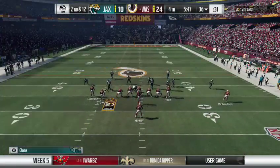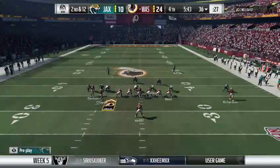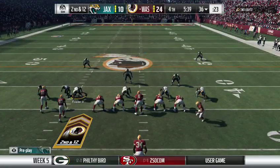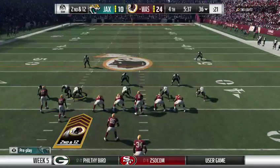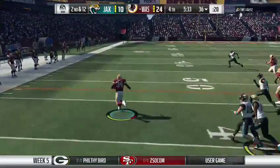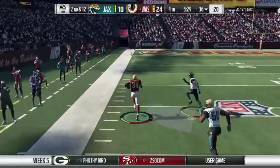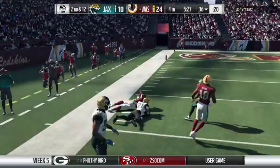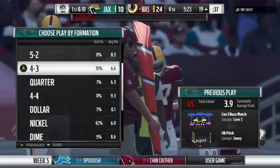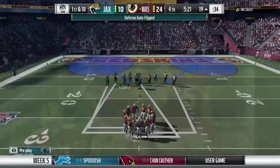Get ready! Do jet! In motion, the tight end Reed. Now they'll run it on the toss. Room to run past midfield. And he makes it all the way down to the 19. Big yardage that time for the Redskins. 45 yards.